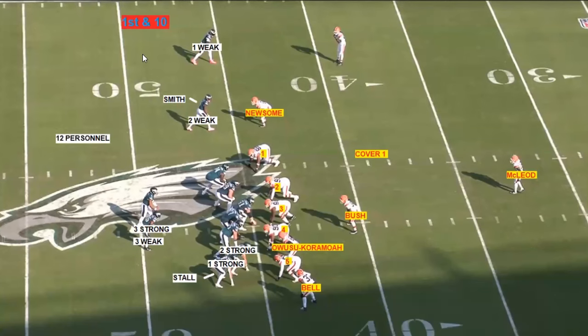Kind of ended the game for the Browns. It's 1st and 10, ball's on the 45. They're going to throw a crossing route, or what we call mesh. So again, Hurts comes up to the line of scrimmage. They're going to be in 12. Eagles are going to be in 12 personnel with two tight ends.